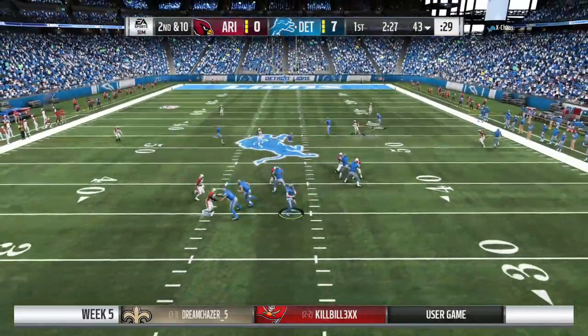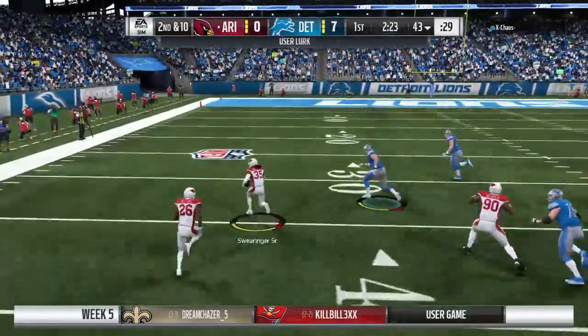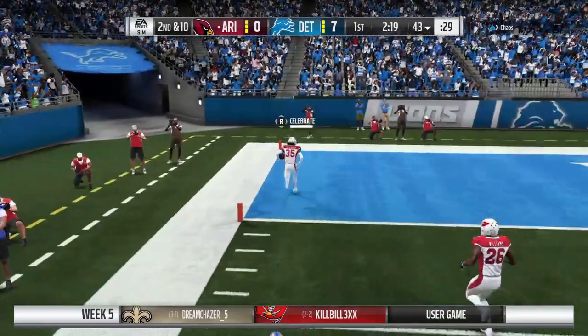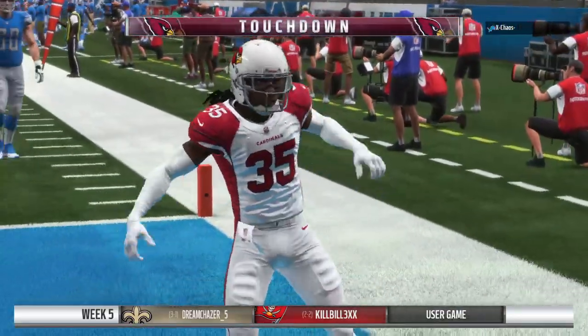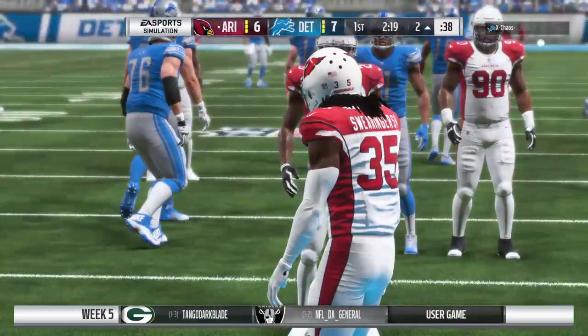Back to throw now on second and 10. Looking for Jones, and it's intercepted. Picked off by DJ Swearinger. There he goes, left side. And they will score. It's a pick six for the Cardinals, touchdown.